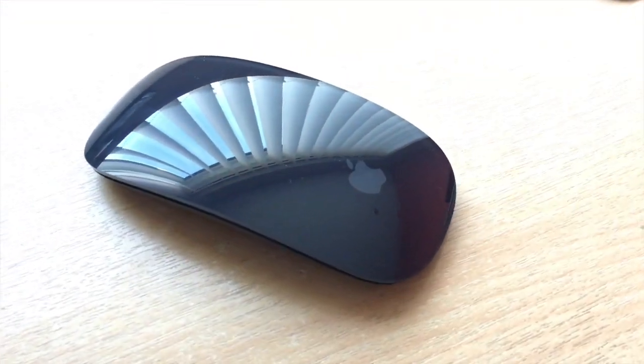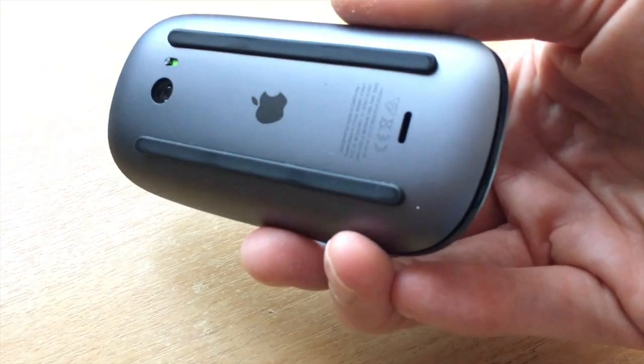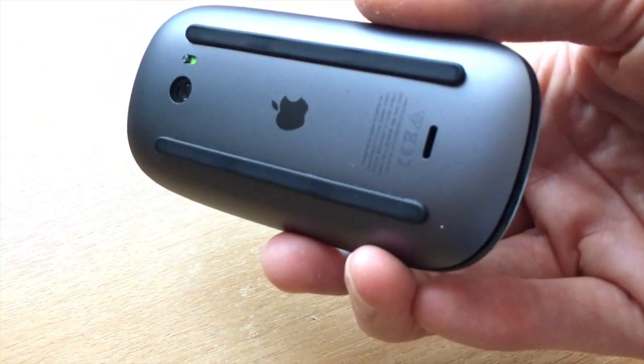It's still got the problem with the charging port on the bottom, which means you've got to turn it over and plug that in to charge it up, which is a bit of a design flaw, really. It'd be nice if it was on the back somewhere so you could plug that in and charge it up, but that's been the problem with the Magic Mice ever since the all-in-one design has come out.